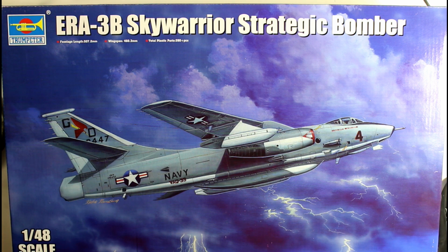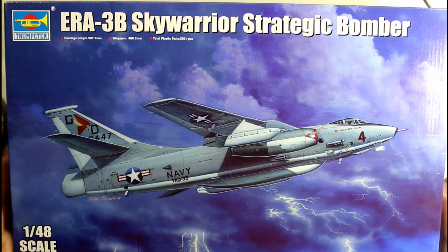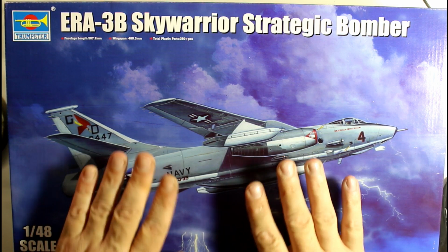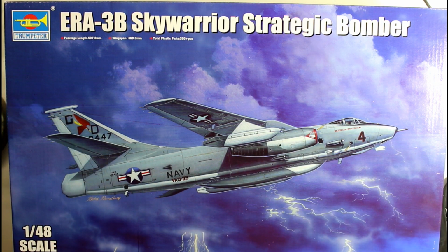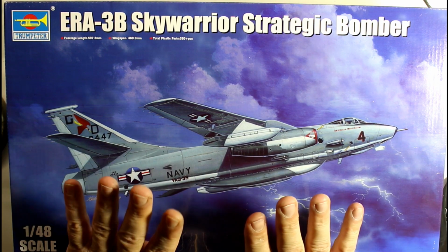So as you see guys, it's a rather large kit. I've got my camera panned fairly well all the way out, and it is a very large kit. I'll put my hands up here so you can see. Just forgive the colour on my hands guys, I've been painting and doing all sorts of modelling, so I've got all sorts of stains on my hands at the moment. But it gives you an idea how big this box is. Absolutely huge. It's 1/48 scale, not 1/32 scale, so it's a pretty big box.